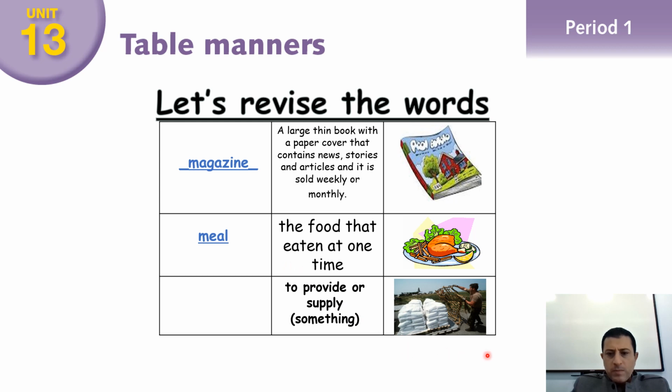Look at this picture. Someone is bringing food to other people. Look here. What do we call this action? To provide or supply something. What is the word for this explanation? What do we call to provide or supply something? Yes, think and write the meaning. Have you finished? Very nice.